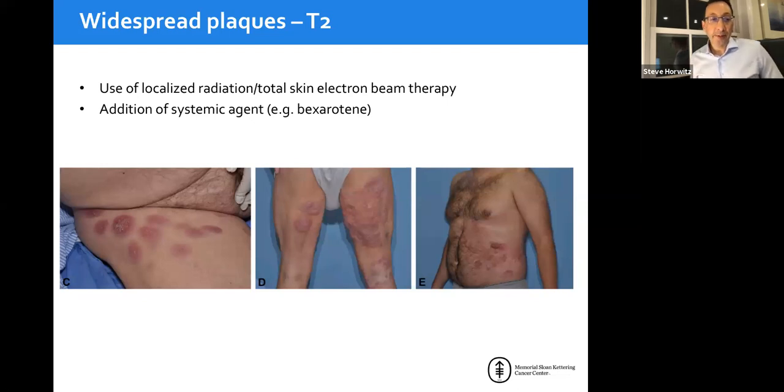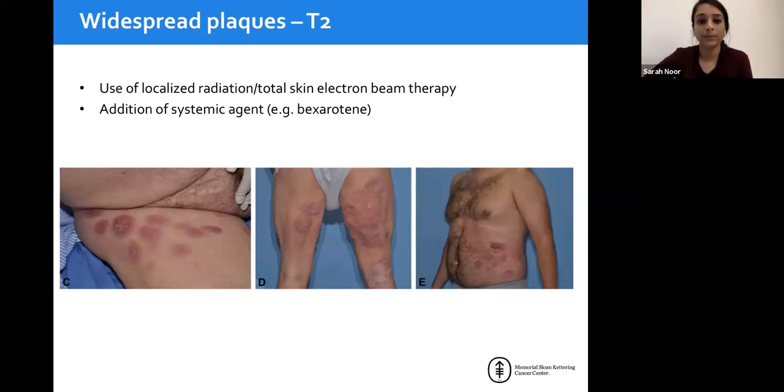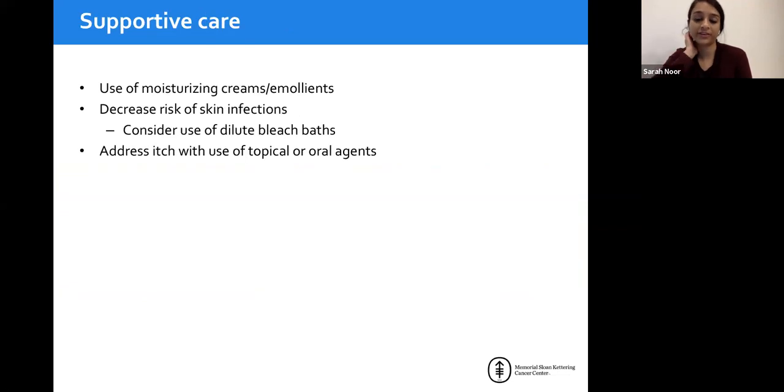Mm-hmm. Great. So I think we can open it up to questions. I just had one more slide, making sure we're doing good supportive skincare in all stages of mycosis fungoides. It can be very itchy, and that can have an impact on quality of life. So using agents to help with the itching, and decreasing the risk of skin infections, is another aspect of our approach.